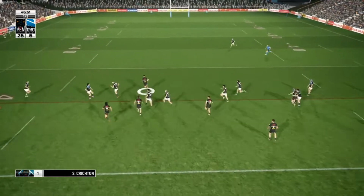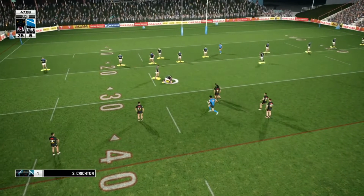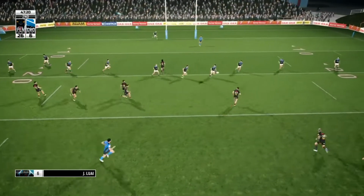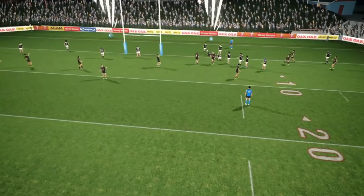Goes Burden. Long pass over to Crichton. I don't know if he's going to get caught here. He gets past Pappenhausen, but a try saver there on Nico Hines to save the day. Second tackle now. Goes Luai. Goes Chris Lewis. Gives it to Burden. Palms off one, Burden. Burden beats Pappenhausen on the inside and he's going to score.